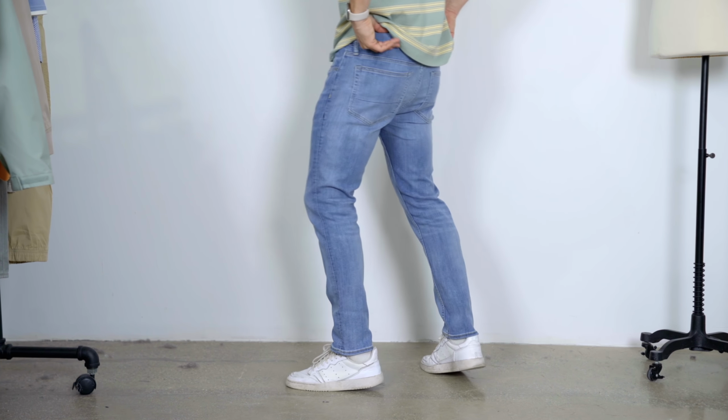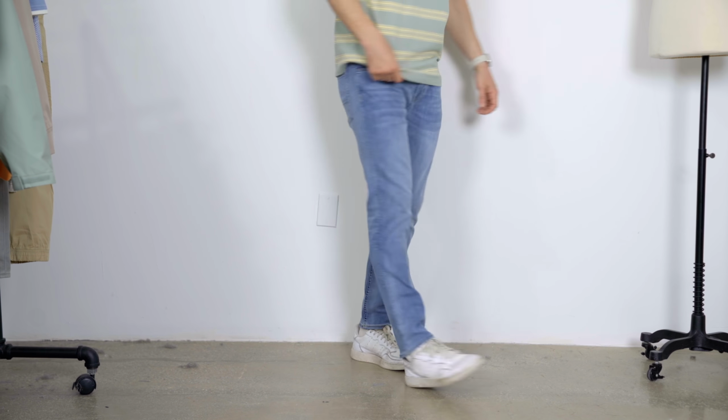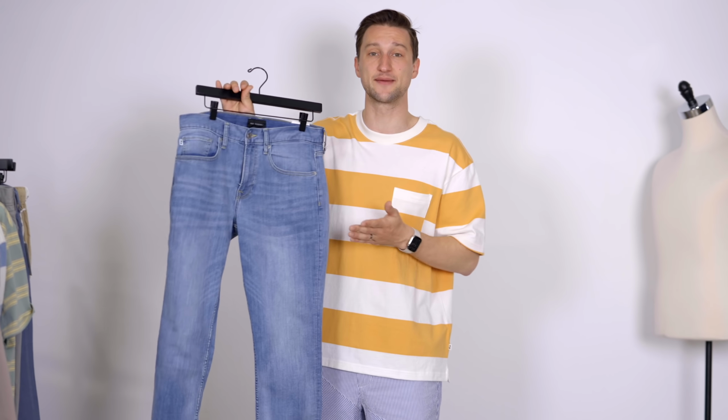Honestly, that's something I used to do. I think I gotta change it up and start ordering 32 length again, because I have long legs, but I used to like that crop look. Now I want my slim jeans just to run a bit longer. But these are a simple light wash classic blue jean.